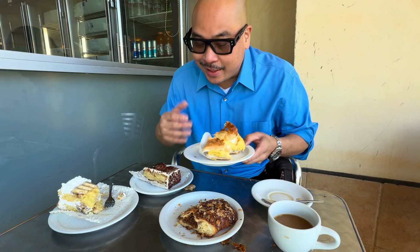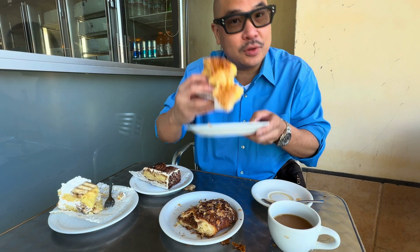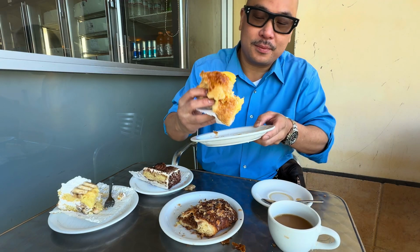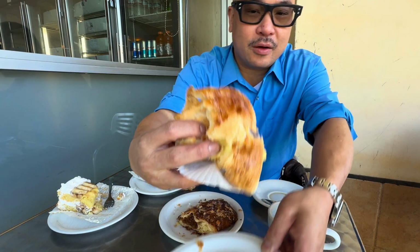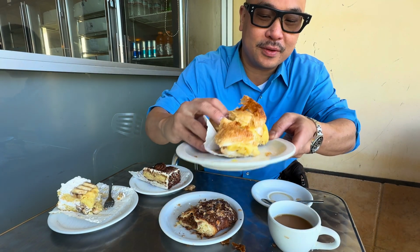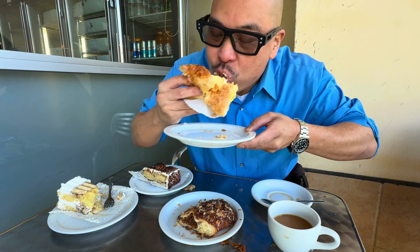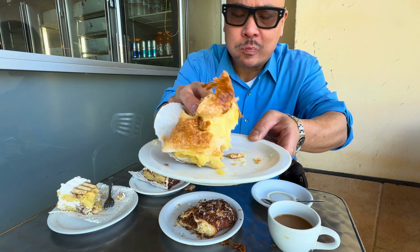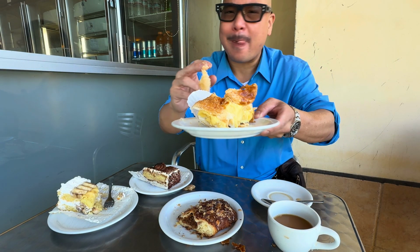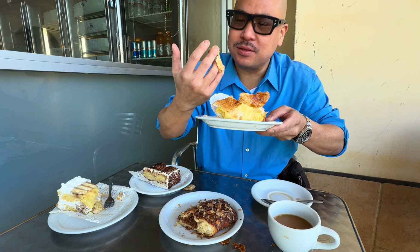If you come to Dianda's and you can just order one thing, if you like custard, this custard clam is really the best dessert you can get. Here you can see the inside of it and how it's all flaky on the outside, so your fingers will be all flaky when you take a bite of it. Here's my next bite. It's messy, but it's delicious.